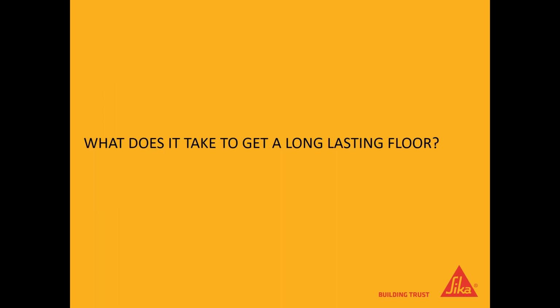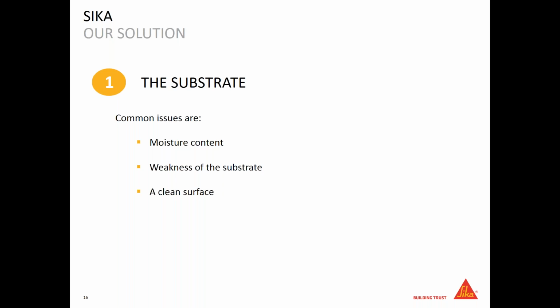So first, what does it take to get a long-lasting floor? For that, the first question is, how is my substrate? The common issues we usually have are moisture, a floor that is pretty weak, a lot more if it's a gypsum floor, or it's not always clean. You can have oil, epoxy, paint, asbestos, and it's not very convenient, and some products do not necessarily stick to that kind of surface. For that, Sika has a solution.